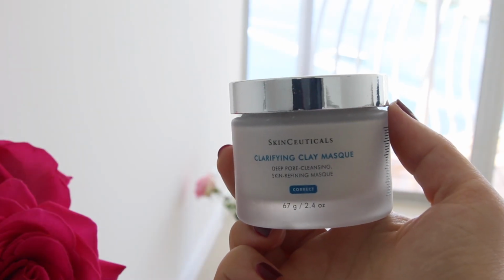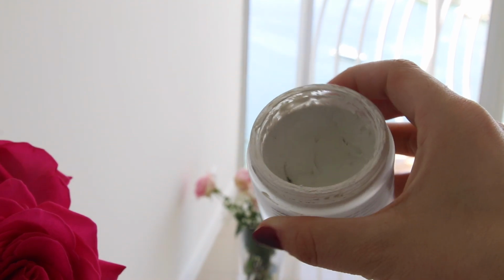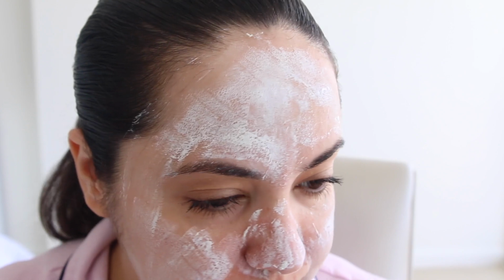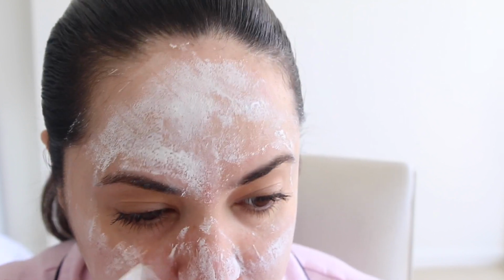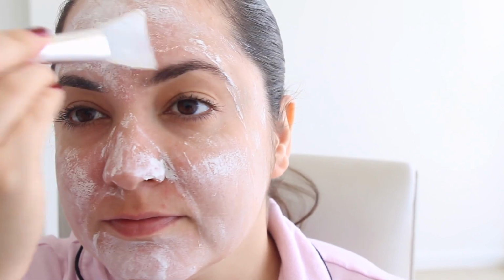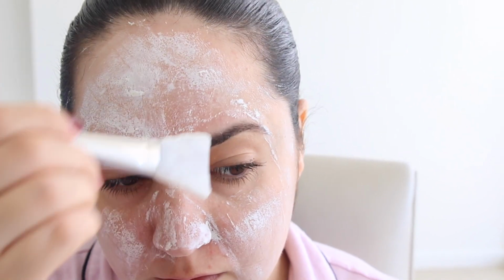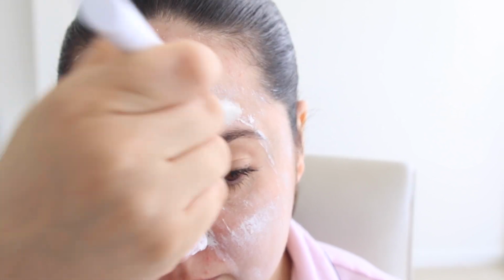I want to share my favorite face mask with you. This is by SkinCeuticals and this is a clay mask. It works best after you wash your face. You're just going to apply it all throughout the areas that you want to cover. You can even do your neck, and then you hop in, you take a shower or a bath, and it will melt away. This face mask is a facial in a bottle and I use it 3 times a week.